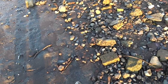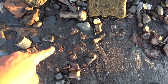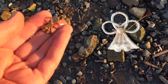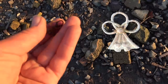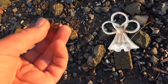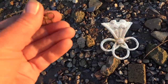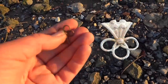Now, what is this that I can see on the mud just down here? Something decorative. It looks like part of something, maybe some kind of brooch, part of a cat badge. It looks like some thistles there, doesn't it? So it could be part of a piece of jewellery, maybe. That's really quaint, isn't it? A little mystery.